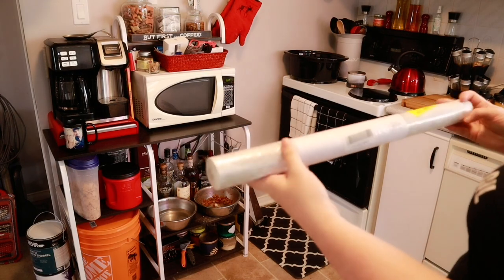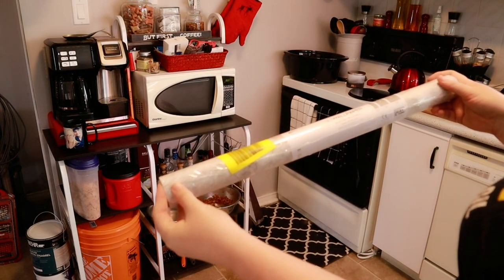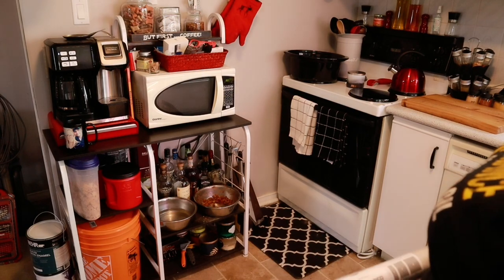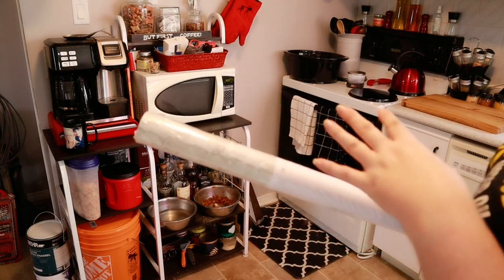There's a lot on here. Maybe I won't. I don't know. This says it covers 3'5" by 8". Yeah, I might need more. We'll see. If I need to order another one, I'll order another one. It wasn't cheap.